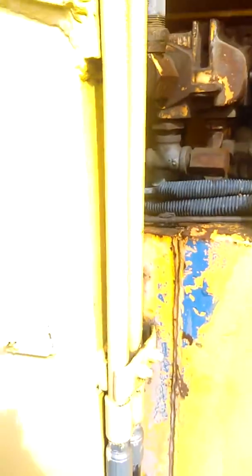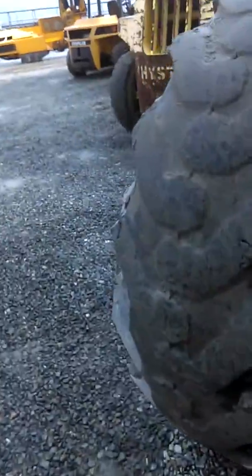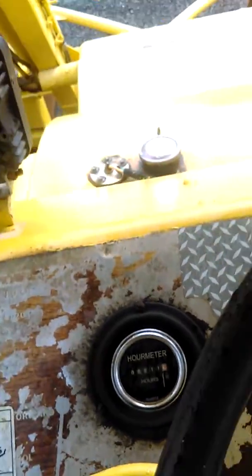Ooh, look at here. We got the top spin. There? Barely. Damn. That top spin means you go fast. Yeah, I'll flip on here. Oh, yeah. Look at there. We got 11 hours on this bad boy.